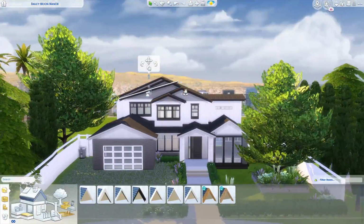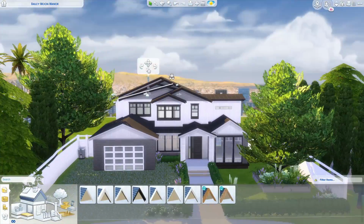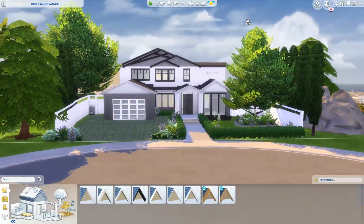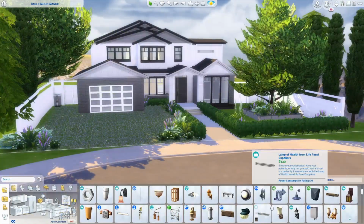golf course. Because honestly, this lot, if you take the house off, it just looks like a putting green. It just looks like a golf course or something. So I liked adding a little bit more trees and having a little bit more fun with it, making it look more homey and neighborhood-like.